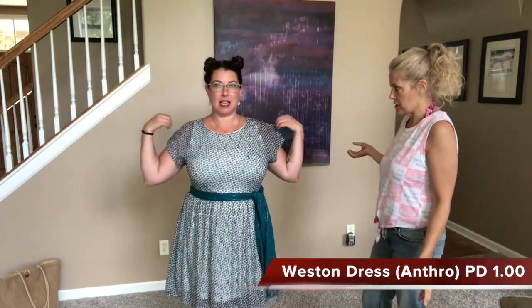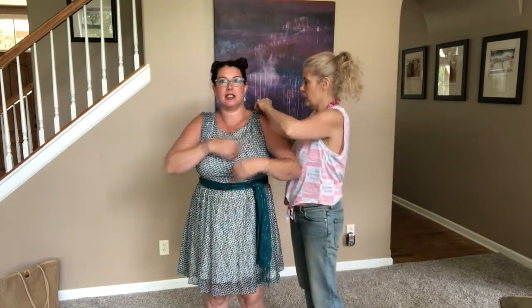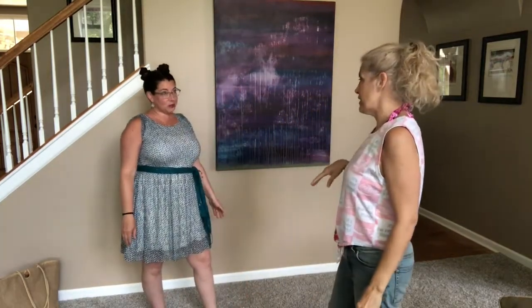So for me, sometimes these capped sleeves look kind of funny on me. So if maybe we did something like this. Oh yeah, I could just see. Quick sew. Doesn't it look a little bit cute? I like that a lot. Will you wear it? I don't know.